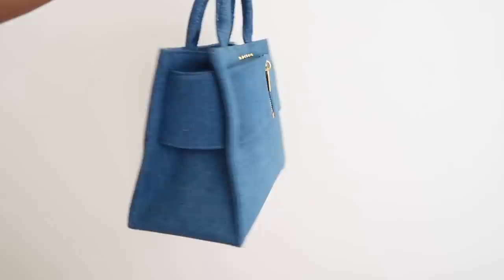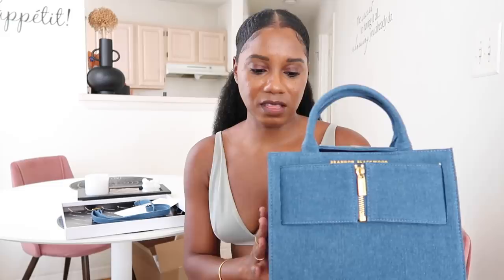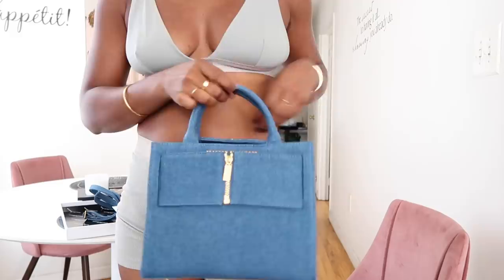I mean, these come in so many different colors. I think this is the medium or the small? I can't remember. I think this is the medium though. I'm wearing this tonight, y'all.